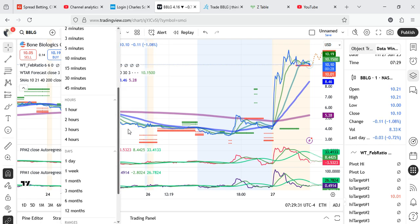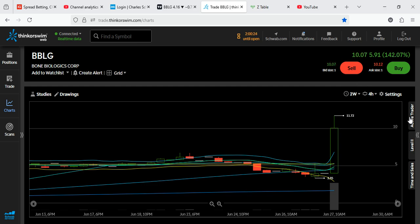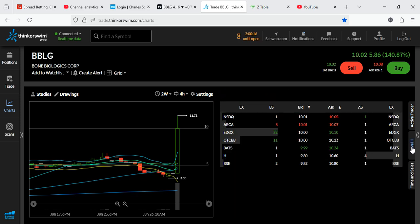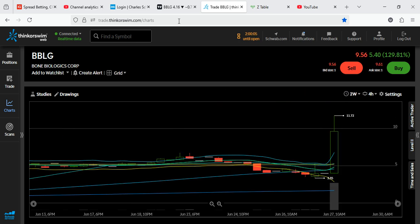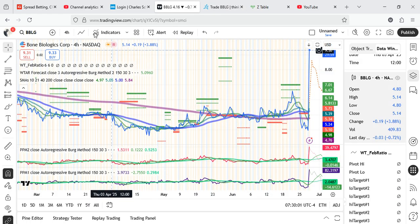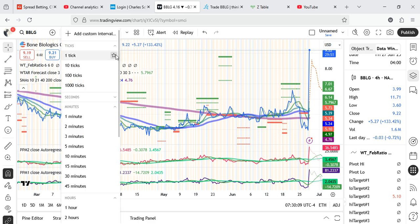BBLG, the company has filed a patent and has regained Nasdaq compliance. Let's see how active things are here. I think it has given up some of the gains it ran up. We haven't seen any other upper projection, anything really radical. We could just have a look at the previous history. Nothing to the upside that it has ever printed before.